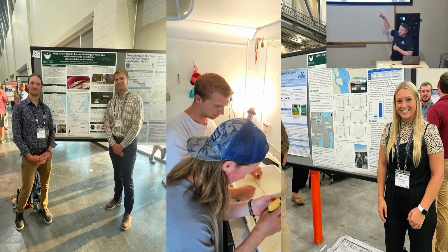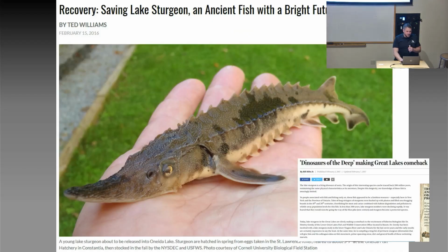We went to the National Conference of the American Fisheries Society in Grand Rapids. They had an opportunity to present their research there. So not only is the project facilitating conservation and management of sturgeon, but also facilitating the careers of all of these students that are involved with this project. And that's an important piece of this story as well.